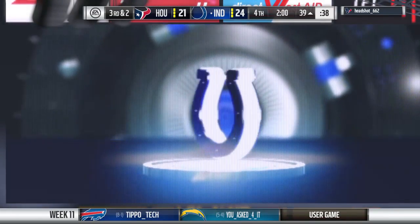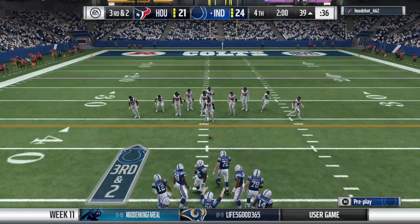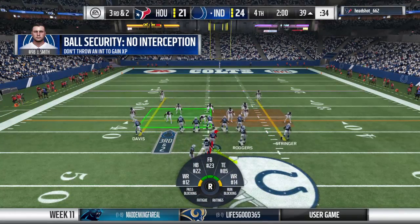I got number 23. I got you, 23. And they're just a couple of yards shy of a 1st down here on 3rd down.